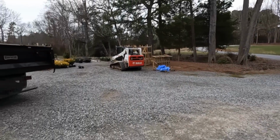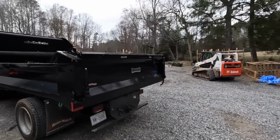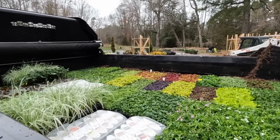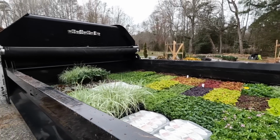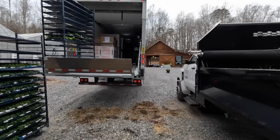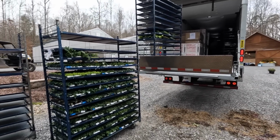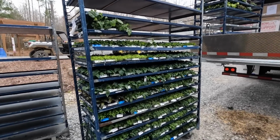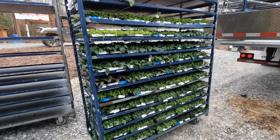And then Jackson is in the delivery truck, and it has a bed full of beautiful, sweet little annuals, but we ran out of room, and we've got more trays coming. Who's in there with him? I don't know who's in there with him. And so we've got to get all these unloaded. So we're just gonna take a minute, and gorgeous things in here.